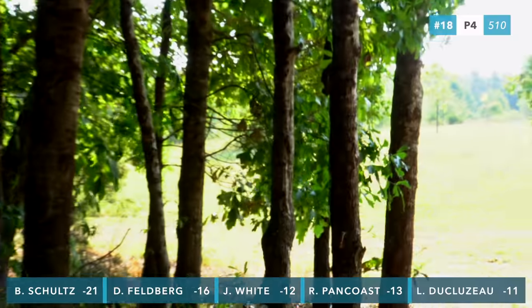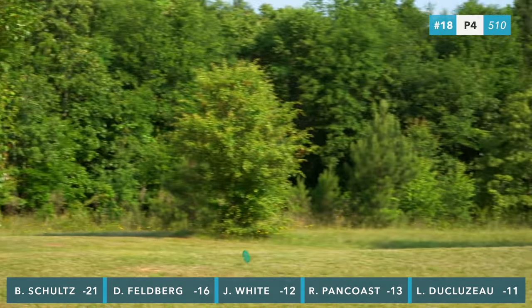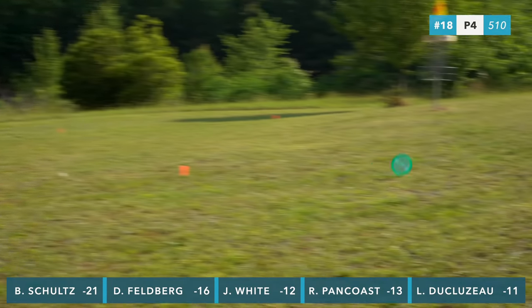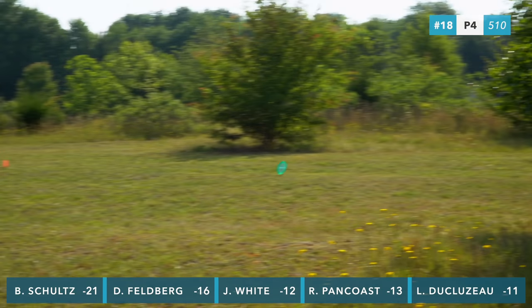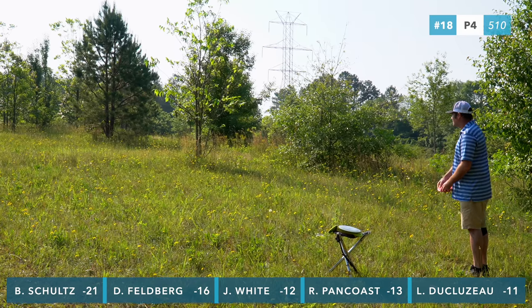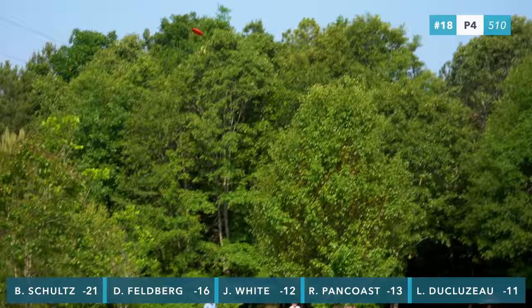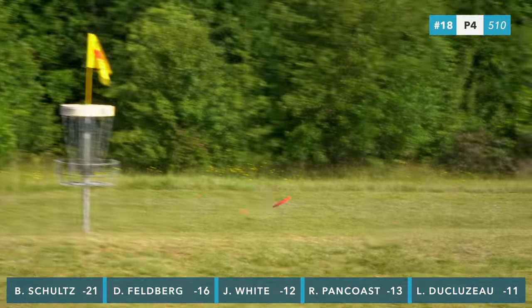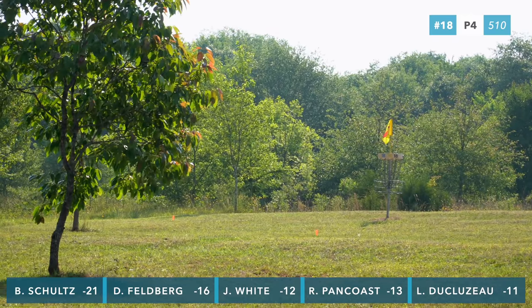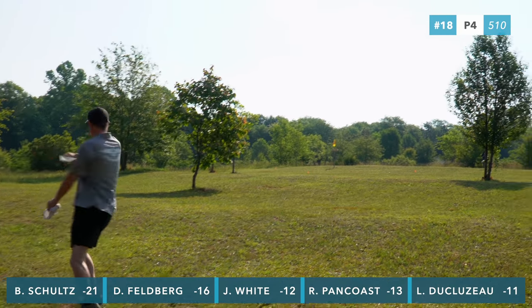Ross with a forehand roller up the hill. And that came out hot. And that really should have finished left. That was a little unfortunate. That was a good roller. Feldberg, his second shot, just trying to get it close, and he did. Barry with this great drive is actually probably going to half run it.